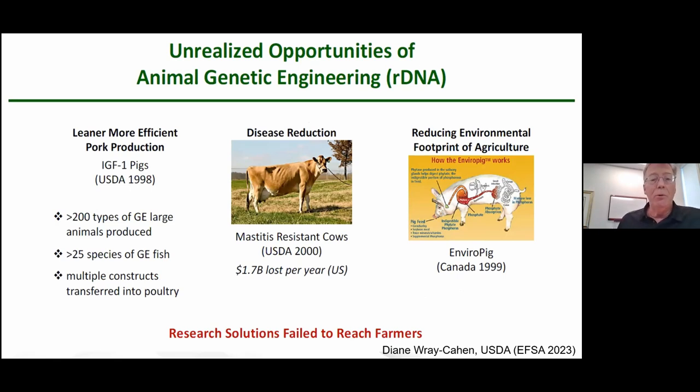And then there was the EnviroPig in Canada that was going to reduce the environmental footprint by introducing the phytase gene into the pig's genome. Again, that didn't make it for a variety of reasons. So there was a very high regulatory barrier at the time for a GMO animal. And I think it was a long path that I don't think that the University of Guelph and those involved were probably prepared for. So it did not make it to market.